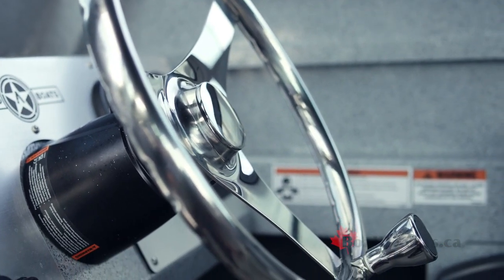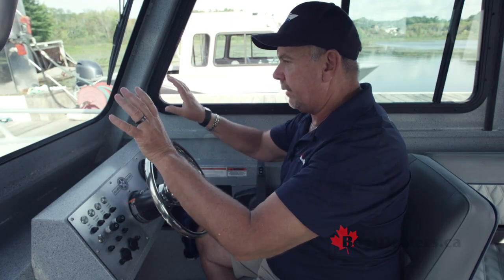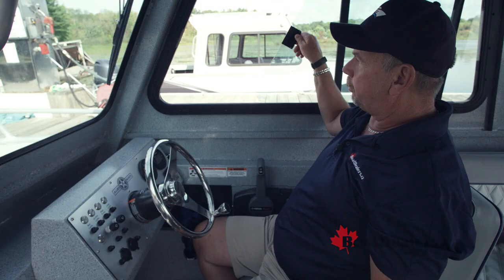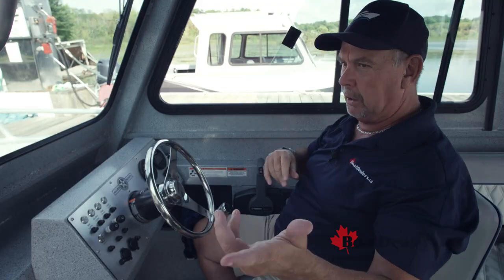Top side of the dash here, you notice there's lots of room for you to customize the P23. Whatever charts or graphs or fish finders you want, lots of room to install them. And check out the massive height of this beautiful welded windshield setup. So much room and so much space in here. I also appreciated the size of these massive windows on both the starboard side as well as over to port.